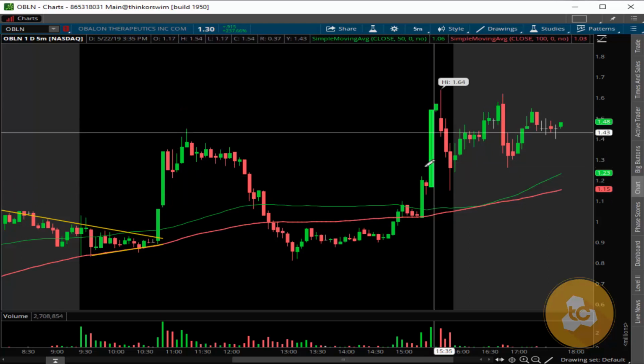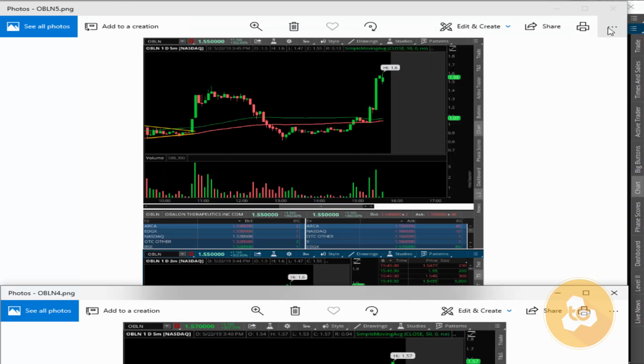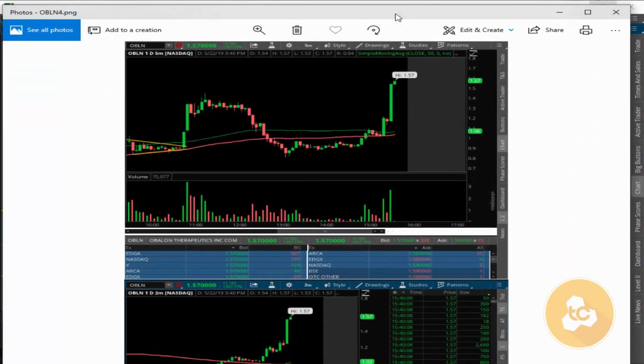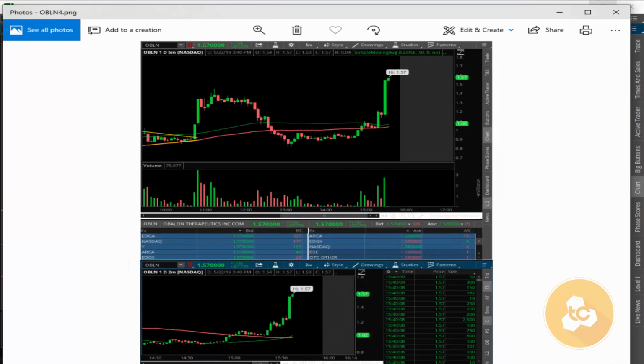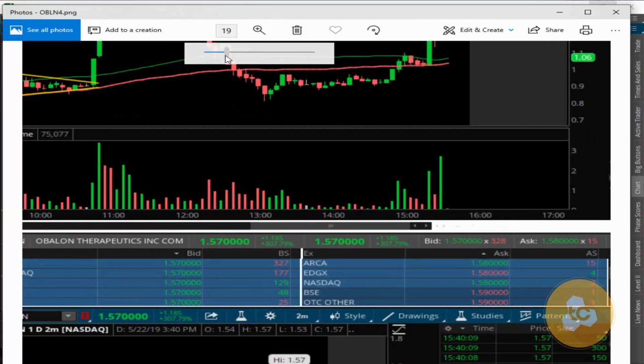Let me see if I can bring you a picture of the halt real quick. Give me 2 seconds. All right, so I'm gonna bring you the picture here. Nice image. Let me just shrink it a little bit so you can see when it actually was halted. Now this candle here was halted at 1.57. Let me bring you this closer here.